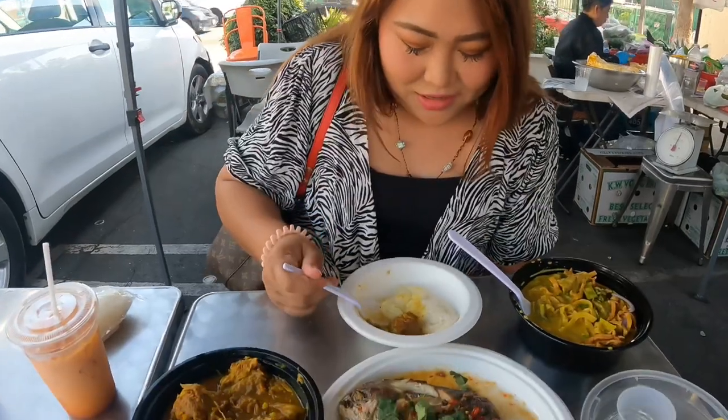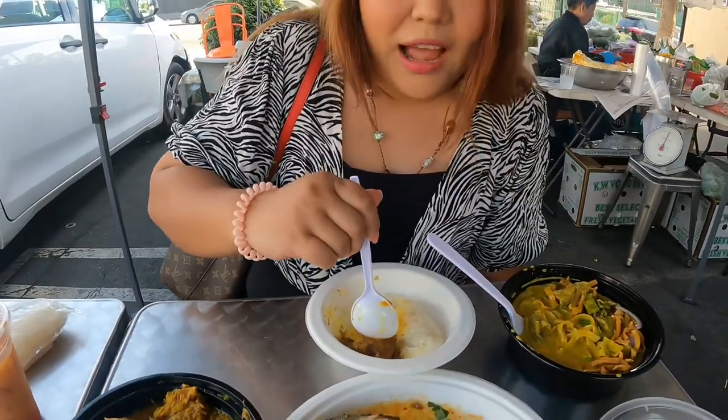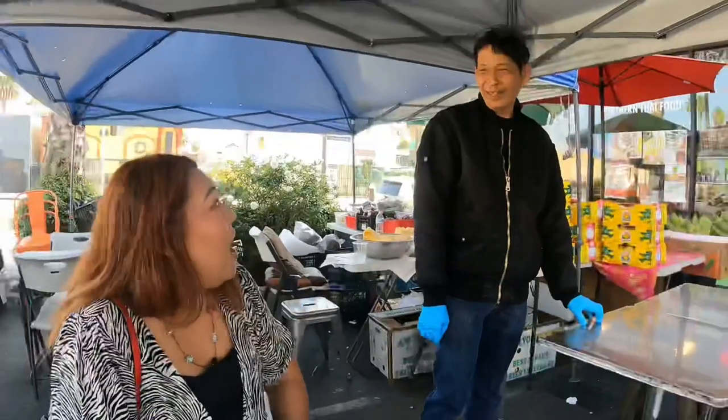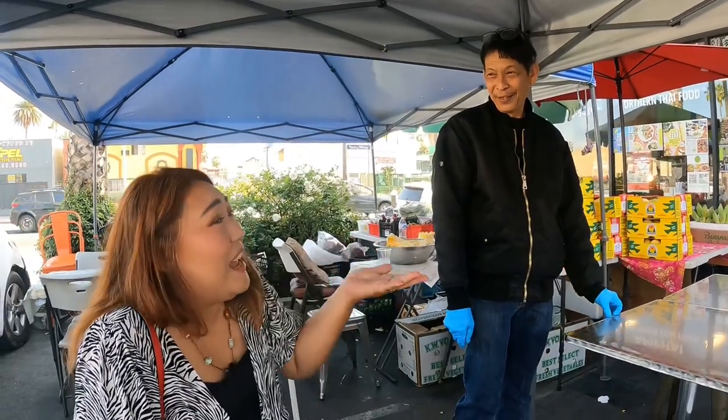With all that said, I've been here before and I have to admit that it's one of my favorite restaurants here in LA. This restaurant is not a big restaurant like most other Thai restaurants here in LA, but I have to say that they are big in flavor and big in the spicy department. And when I say spicy, I mean Thai spicy. So come join me on this food tour of Amphai Northern Thai Food. Let's go.